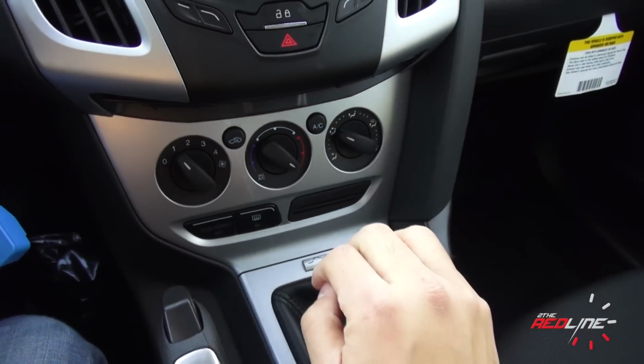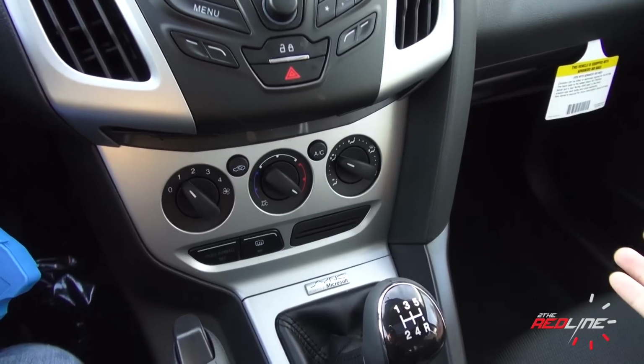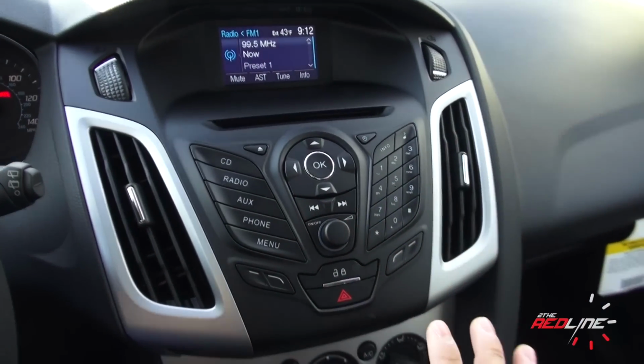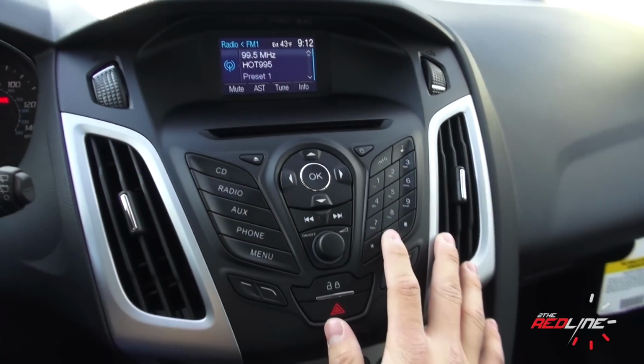You also get manual zone climate control. You can get dual zone climate control if you get the 201A upgrade package, and the MyFord Touch is kind of two packages you have to add on. You can see this one has the standard Ford sound system with their Sync. No MyFord Touch, you got a smaller screen, about half the size of the MyFord Touch screen.